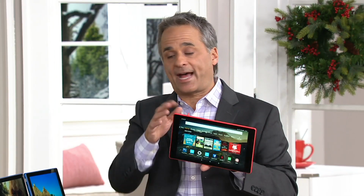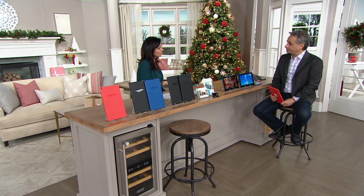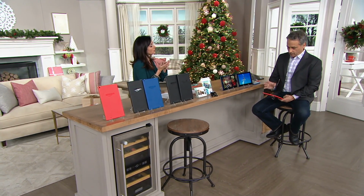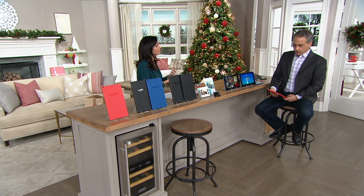So another reason to have that expandable memory is because you will chew up the 32 gigs if you're downloading a lot of videos. Videos aren't gigantic files, but they're not the smallest files either. So actually someone had asked, I want to know if you have to have Wi-Fi in order to download the movies and the music and all that you were talking about.